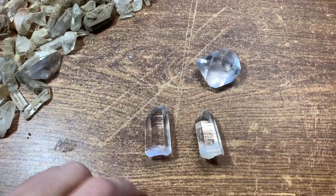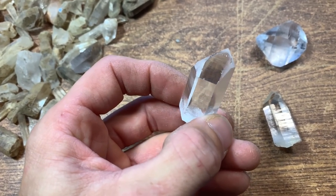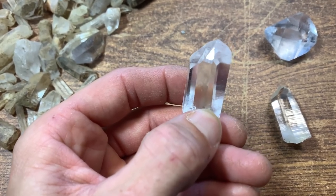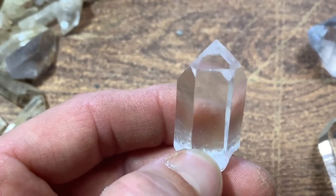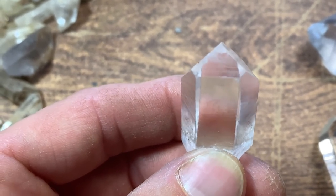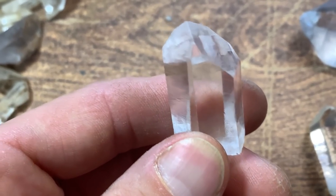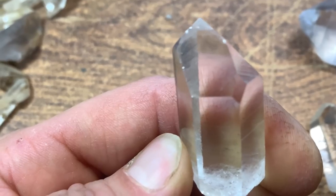Here's a few out of my private collection. This one right here is very close to being a dowel. You can see we have the three right there. And just right here on this facet, there's not seven corners, but then we have three, and here we have seven.